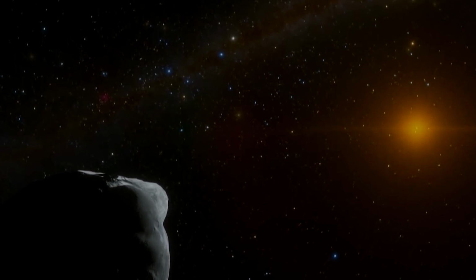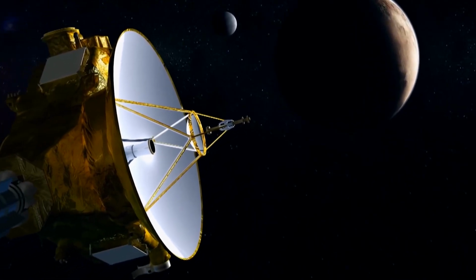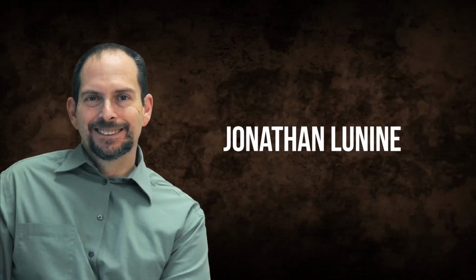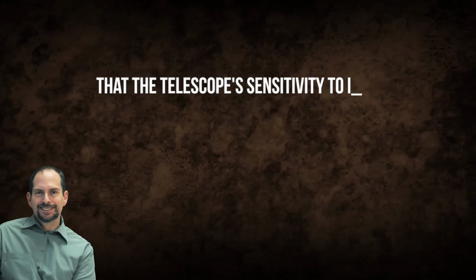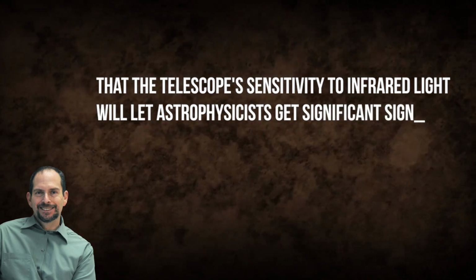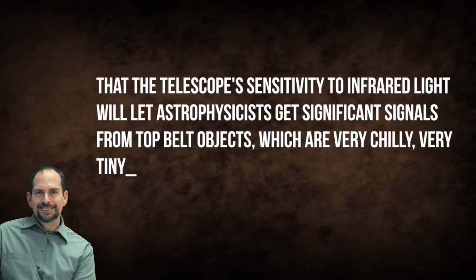How would JWST learn about the belt? After we've talked about the Kuiper Belt and Pluto, how will the JWST study the planet and the belt? Jonathan Lunine, a JWST science team member and a planetary scientist at Cornell University, says that the telescope's sensitivity to infrared light will let astrophysicists get significant signals from top belt objects, which are very chilly, very tiny, and of course, very far away.